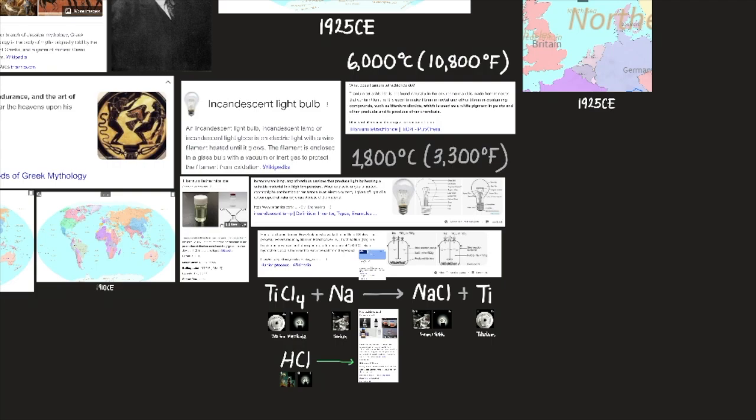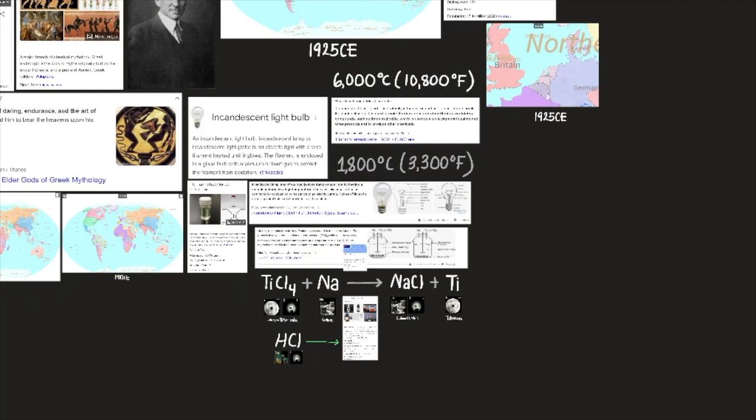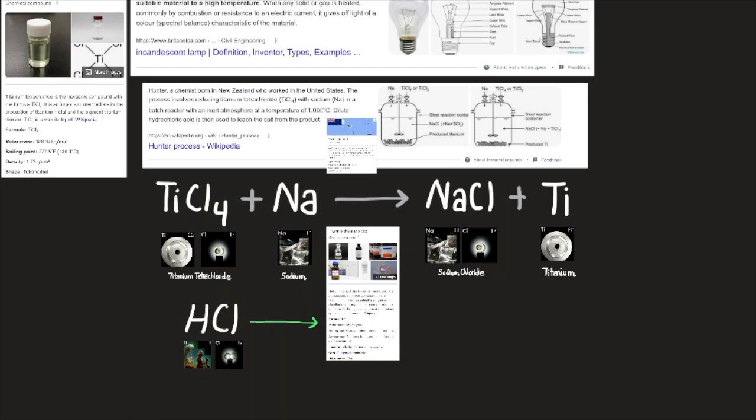Hunter did indicate that the metal had some ductility, and his method of producing it by reacting titanium tetrachloride, TiCl4, with sodium under vacuum was later commercialized and is now known as the Hunter process.